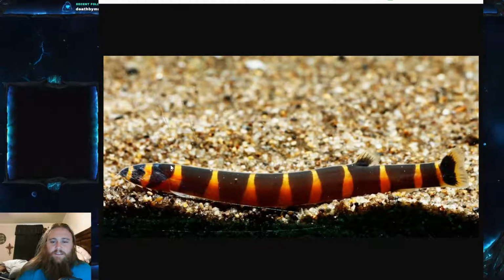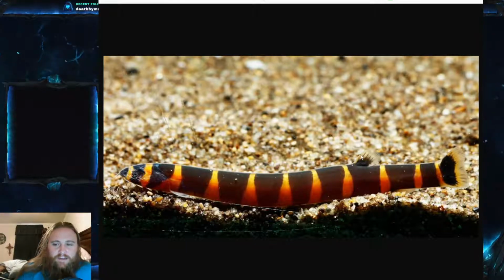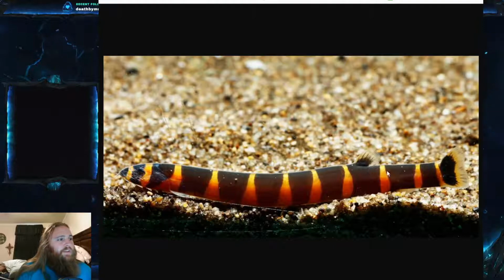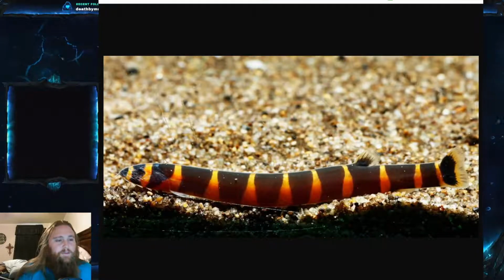Something interesting, their dorsal fin, which is the fin on the back, starts way back on the body. It is a semi-normal looking dorsal fin, but it starts way back here. Most dorsal fins start about the midline of the body to the front part. This one starts way back there, and it's just a small little one.